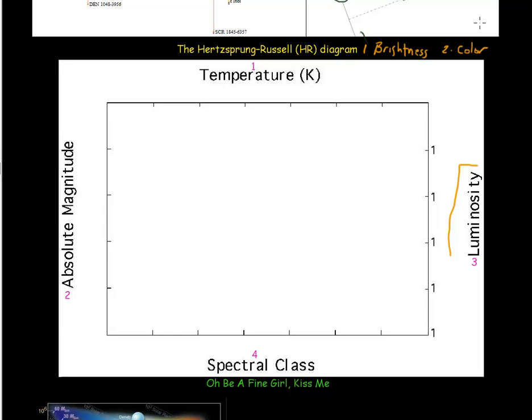Red all the way to blue: red, orange, yellow, and then we move into the greens, and then we turn into the whites, and then finally into the blues. So if we started plotting these stars based on these two things, we'd have to set up a graph, and the graph can be set up lots of different ways.